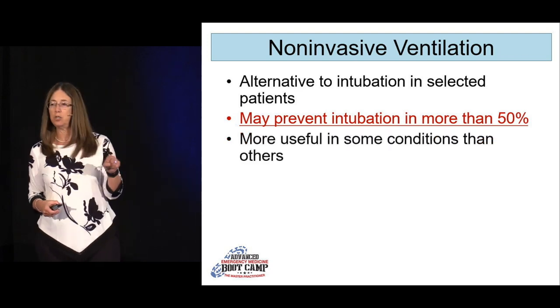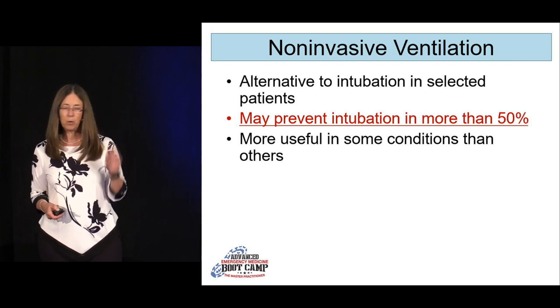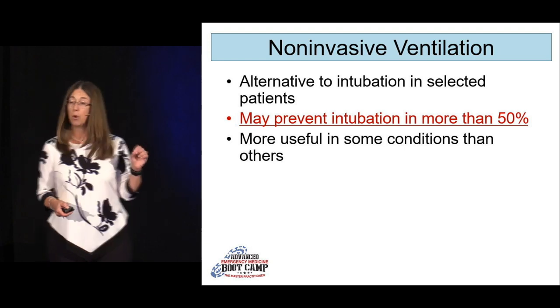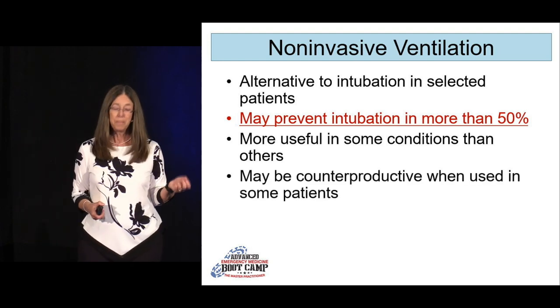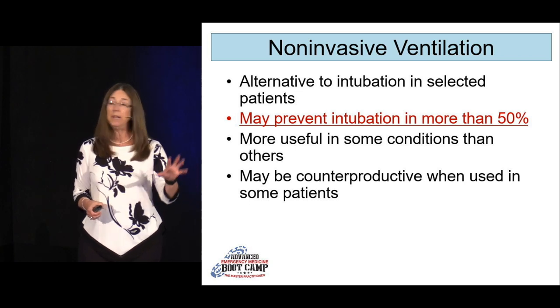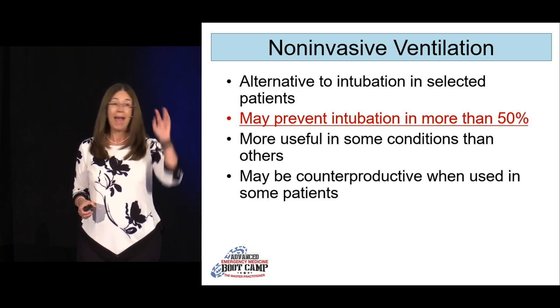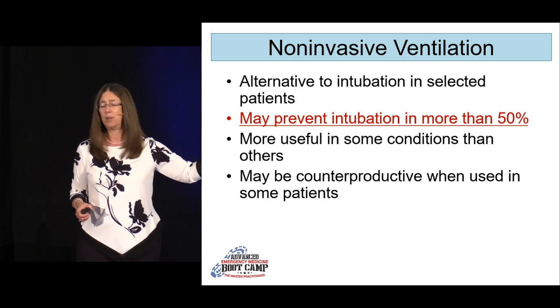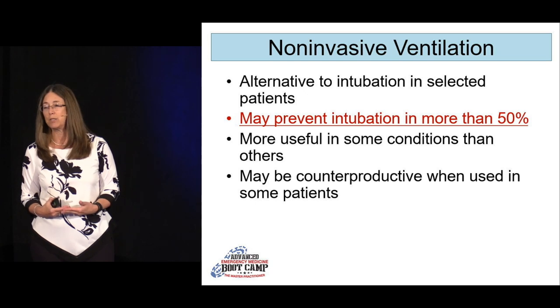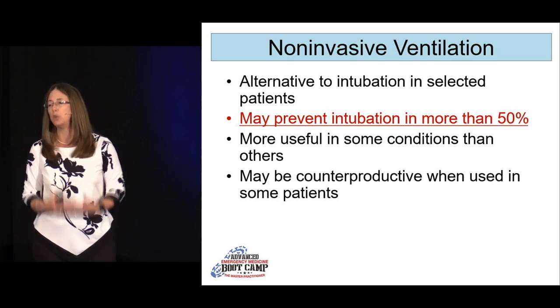We'll talk about which conditions to choose it for, but there are some where you are on purpose going to grab non-invasive ventilation literally when they hit the door. You've already heard about one of them. We're going to grab that on purpose to use, and know that there are certain cases where it is counterproductive. So if you're working with non-invasive ventilation and the patient's getting worse, take it off. Go back to what you know, which is to intubate.